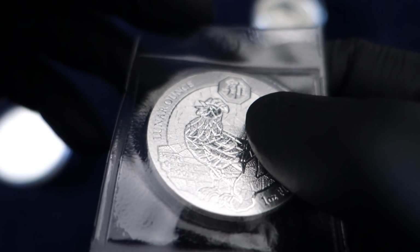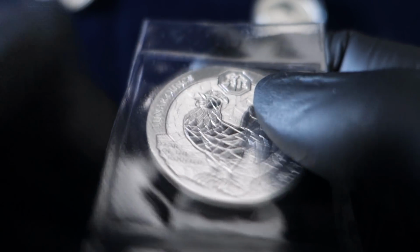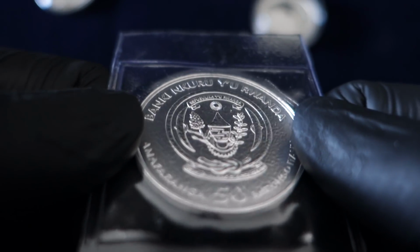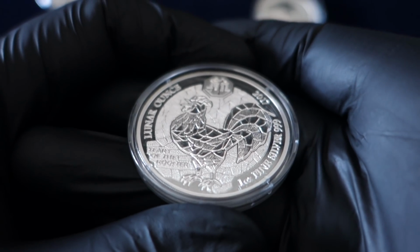So that's going to be the Rwandan BU coins in general, from the Rwandan Lunas or the wildlife. Many people still have these in the plastic with no issue, so it's going to be down to each individual. But if you want to be extremely cautious, you may want to cut these out, especially if you're looking at these coins.